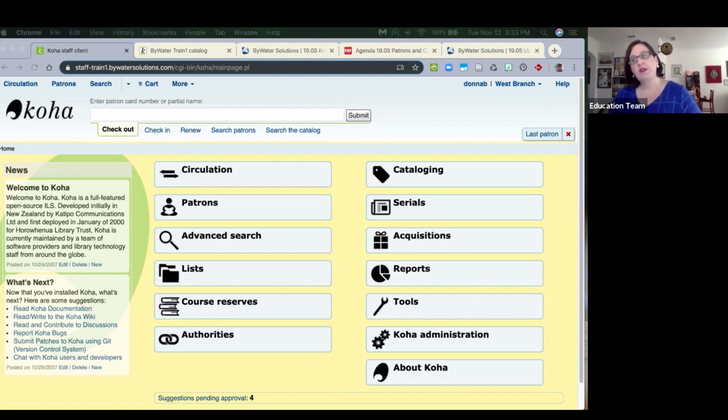There's another one that goes along with it, which is transfer limits should be respected for placing holds, and this is bug 22330. So basically what this does is it enforces your branch transfer limits. So if I have an item that is at library A and it cannot be transferred to library B, and library B places a hold on it, overriding all the warning boxes and still places a hold on it, that hold will never show up on library A's holds queue.